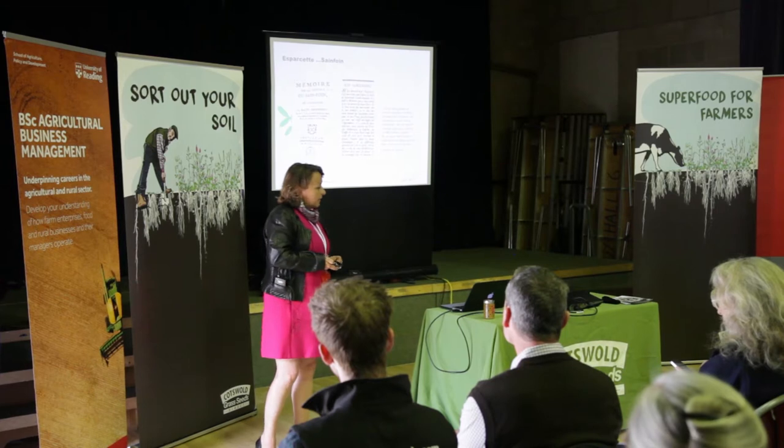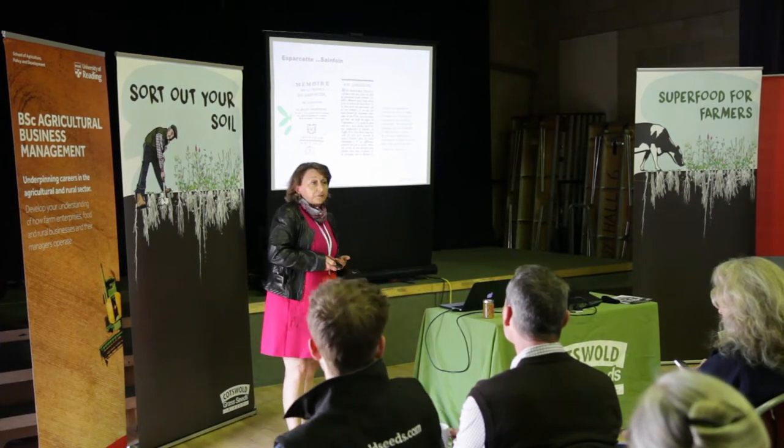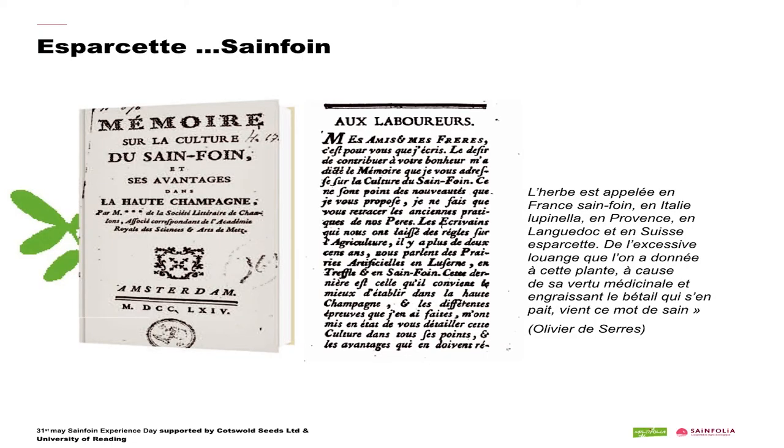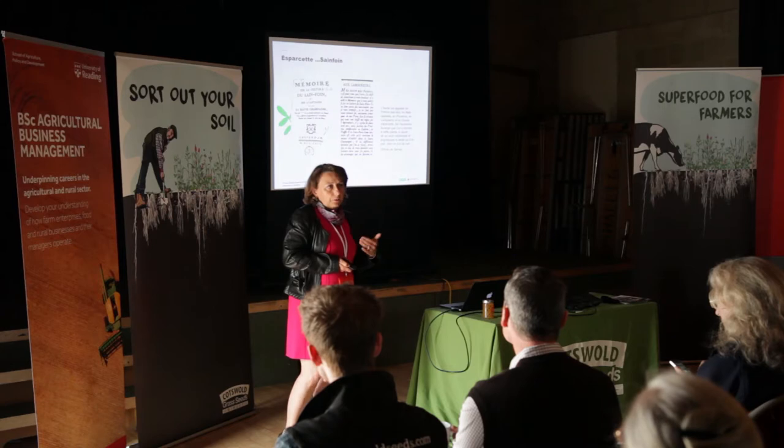farming. Sainfoin has been very well known in France since the 16th century, and it was already mentioned then as a healthy crop. You can also find sainfoin as esparcette in Italy or in the south of France. But it doesn't grow everywhere. In France, you can find a few spots, like in Champagne, in Languedoc, or in Poitou, where it grows.